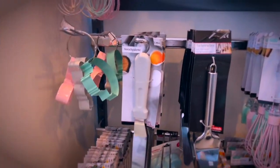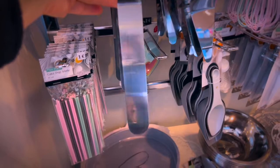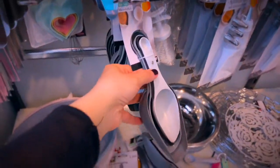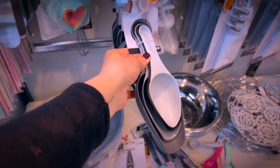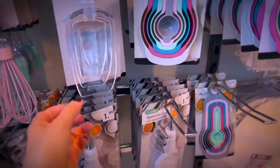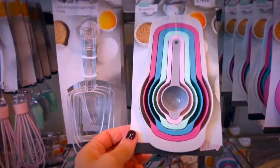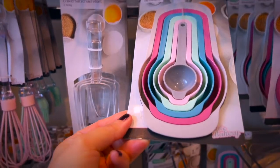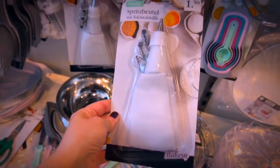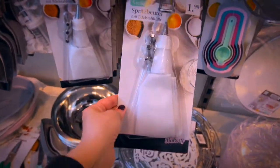Moving on to the kitchen department, these cake spatulas are amazing to smooth out soap tops. This scoop to scoop out ingredients are great. Just make sure you get a relatively sturdy one, unlike these ones here that will break more easily. And for €2, check out, you get a full set of measuring spoons. For $1.99, a full piping set to start with, why not?